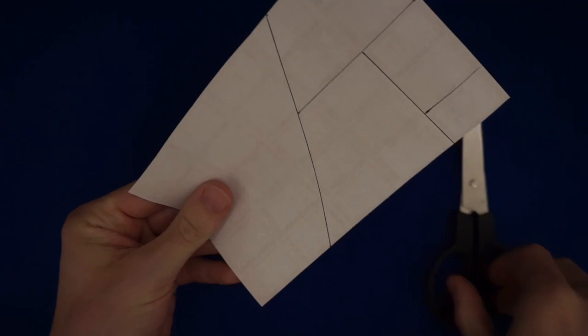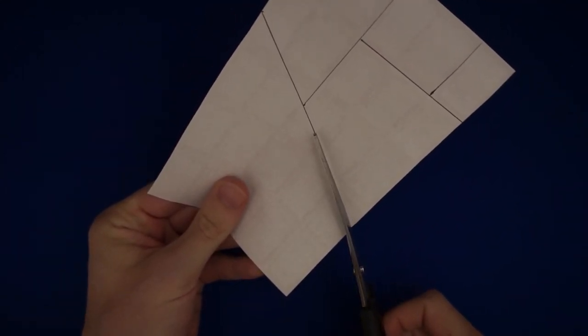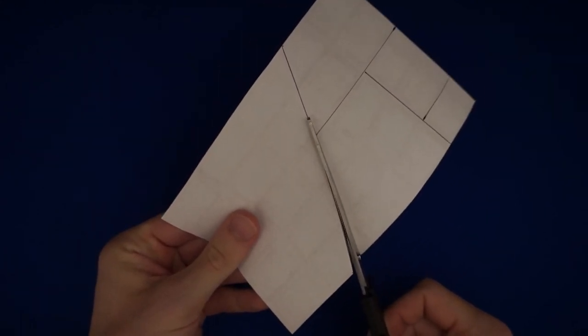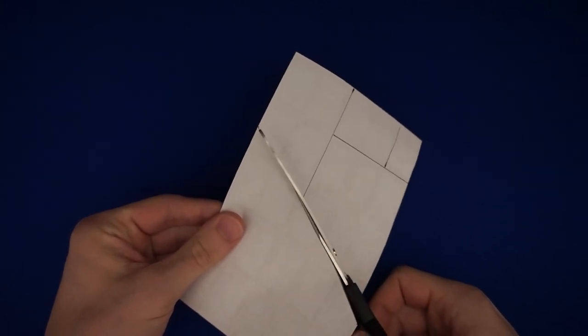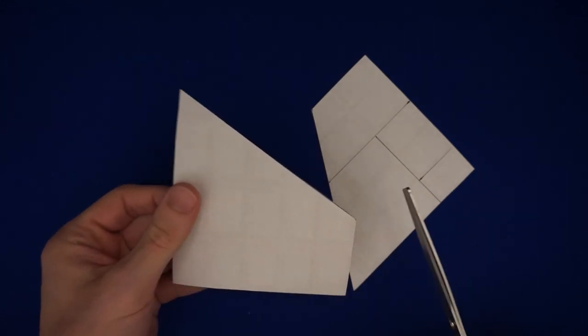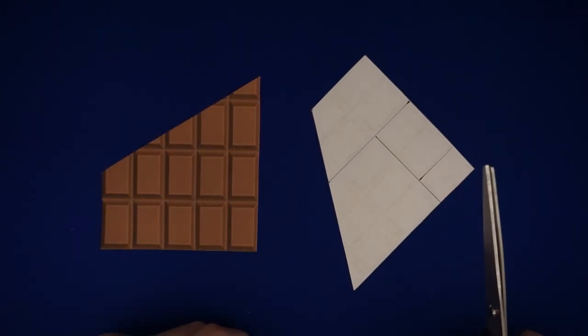Now, these cuts I have to make are very, very precise. They've got to be very accurate. Otherwise, this illusion will simply not work. And unfortunately, we will go home with nothing. So there is our first cut. We have the bottom half, if you will, of the chocolate bar.